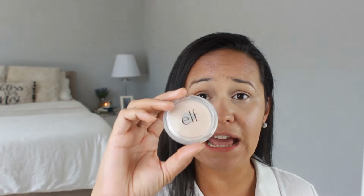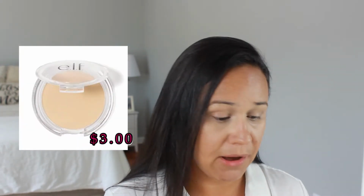And I also used from e.l.f. their setting powder in fair light color. I really enjoyed their setting powder. I actually do enjoy e.l.f.'s products quite a bit. They're, I feel, sometimes undervalued.